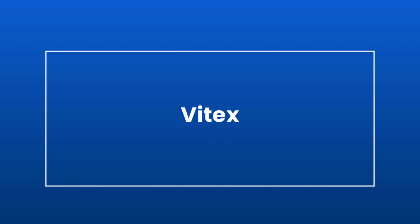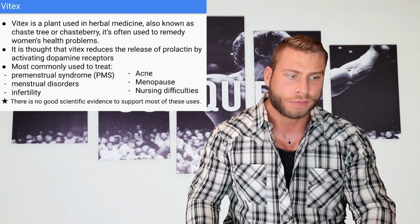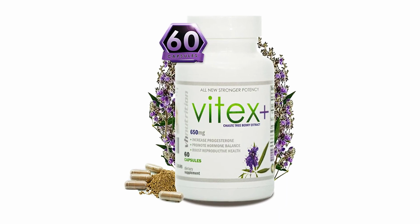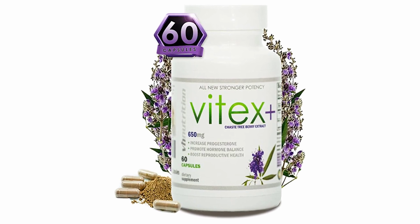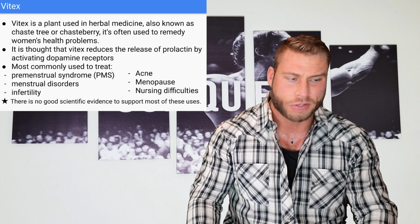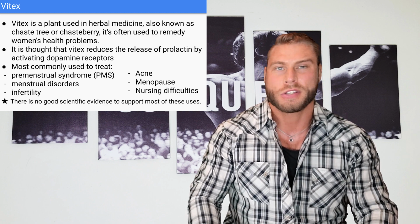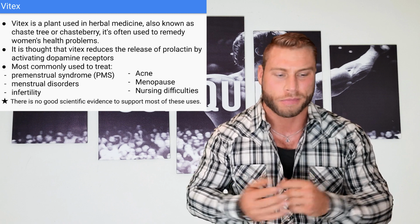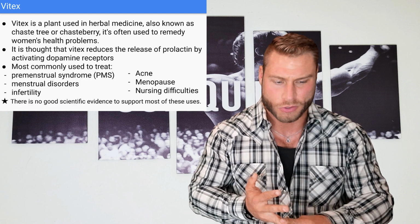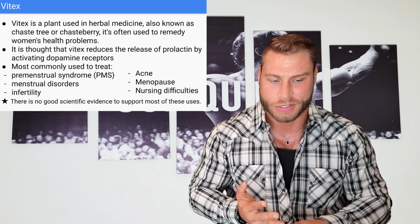Vitex. Vitex is a plant used in herbal medicine, also known as chaste tree or chasteberry, often used to remedy women's health problems. It is thought that Vitex reduces the release of prolactin by activating dopamine receptors. So this is most commonly used to treat premenstrual syndrome, PMS, menstrual disorders, infertility, acne, menopause, and nursing difficulties.